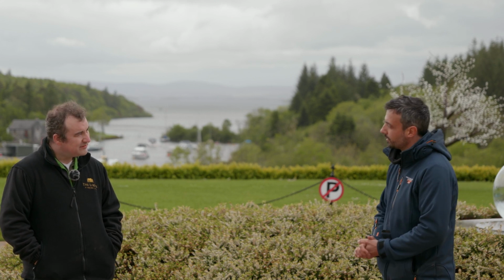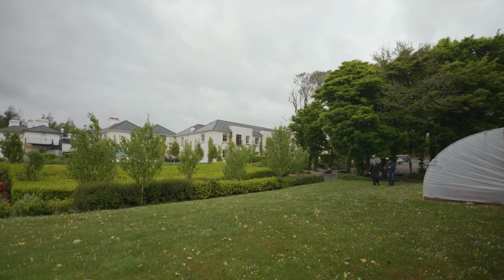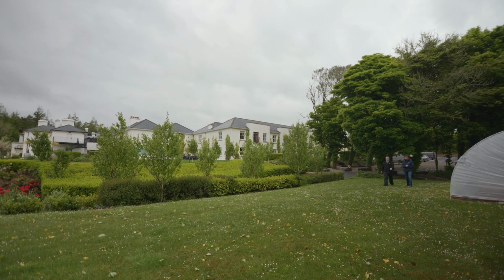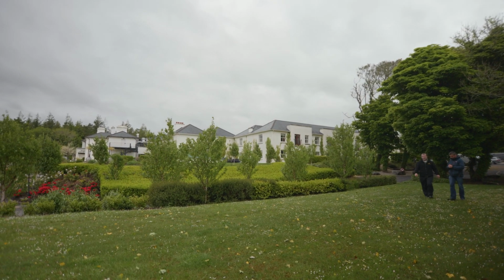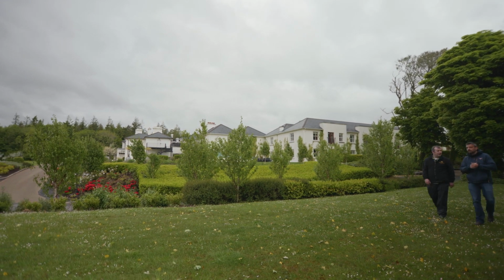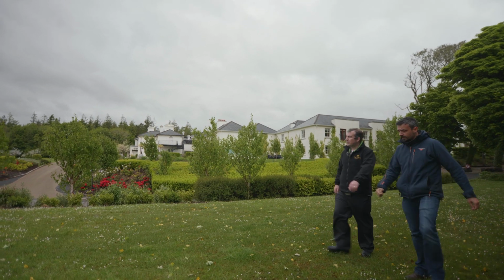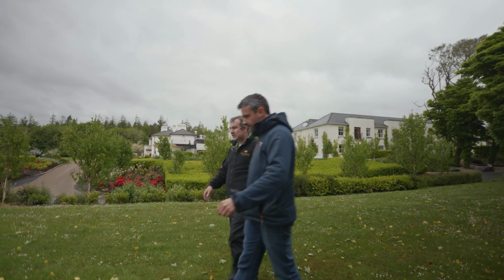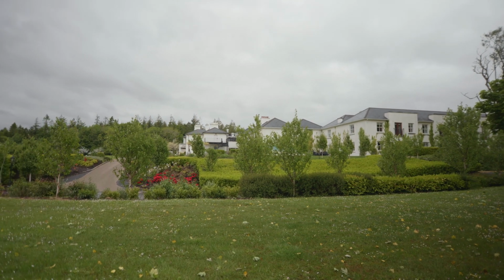Excellent. Let's go foraging. So we're going to take a walk down here towards the lake. And we're going to find a few bits and pieces. I'm going to explain how I cook with some of the wild plants. There's spruce there that I cook duck on. There's going to be plantain. We'll see what else we find. Excellent. And then later we'll take you into the woods and we'll find another few bits.